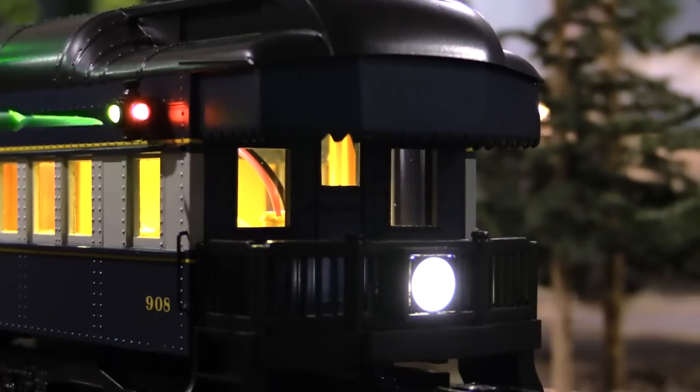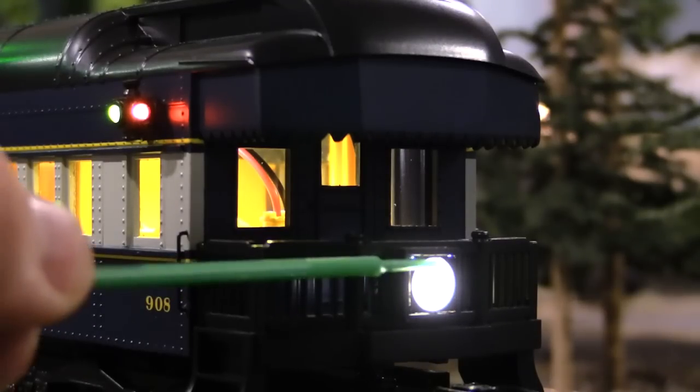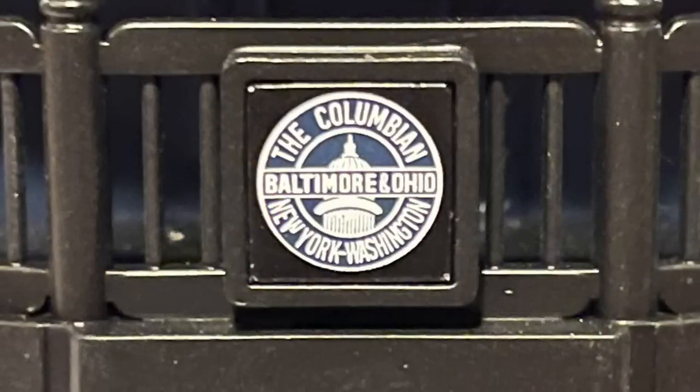And then here's the end of the observation car, which looks great. You've got these marker lights here, and then you've got a lighted drum head. Now, the white balance on the camera is messing with that, but there is writing on that. It says The Columbian, New York, Washington.